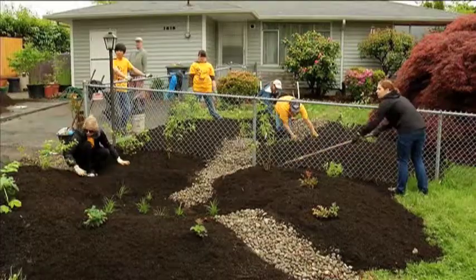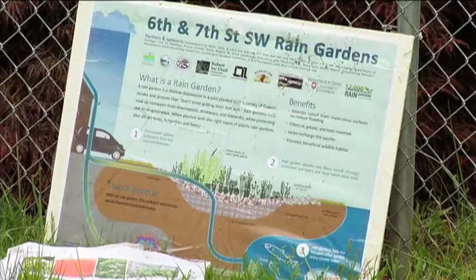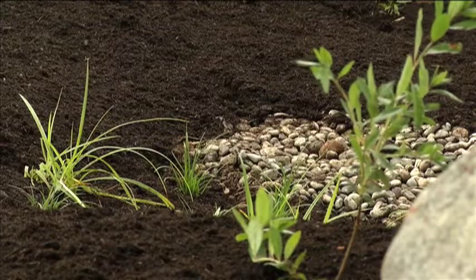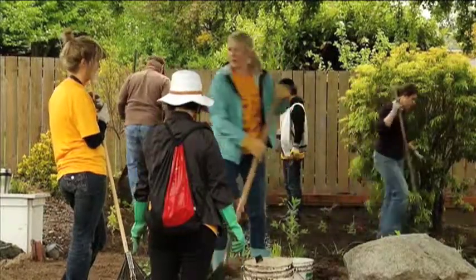What I really like about these projects is how many things they accomplish with just this one project. There's public education, there's public involvement, there's hands-on involvement. People are out here getting dirty. They are learning by doing, which is one of the best ways to help educate and get a message out into the community. So there's real participation between the private sector, the local government sector, and the funding sources that help make all of this happen. It's just a great synergy and combination of all the partners who should be working together.